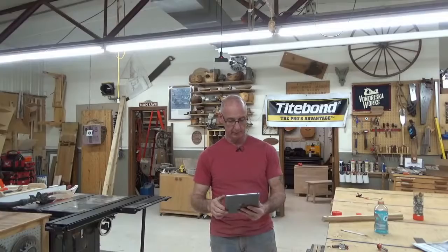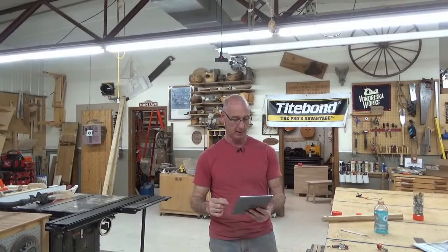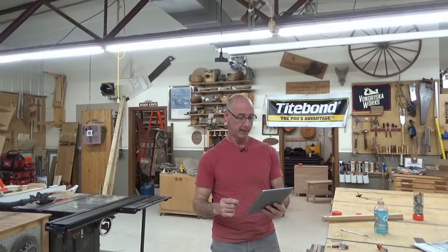Jim says, is there a router bit I can use to remove an eighth inch along the edge of wood? Well, probably. If you're trying to make the wood an eighth inch narrower, like a jointer, then I would do that probably on a router table, set up like a jointer, and do it in multiple passes.